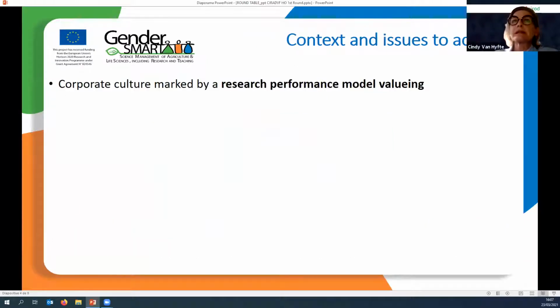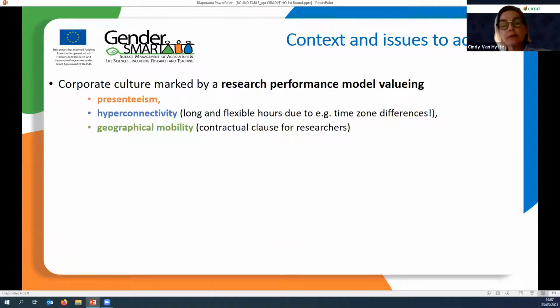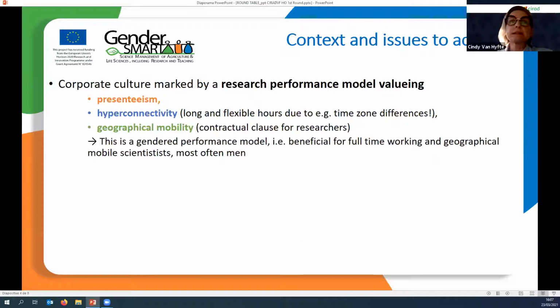So in a nutshell, we can say that our corporate culture is marked by a research performance model which values presenteeism and hyperconnectivity. We have long and flexible hours. We have to be present all the time due to the different time zones. There is also geographical mobility, which is a contractual clause for researchers, so it's very difficult for them to refuse to go to foreign countries. This is a gendered performance model, beneficial for full-time working people and people who are geographically mobile. Most often, men are the ones who suit this model more than women.